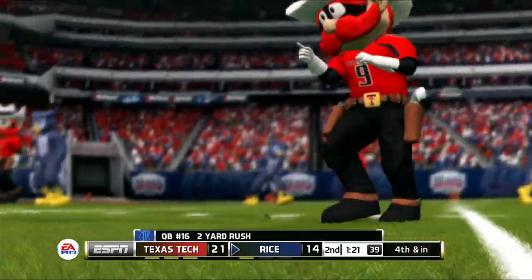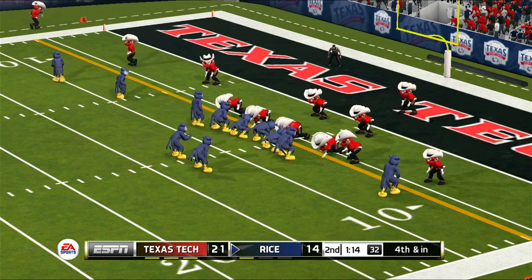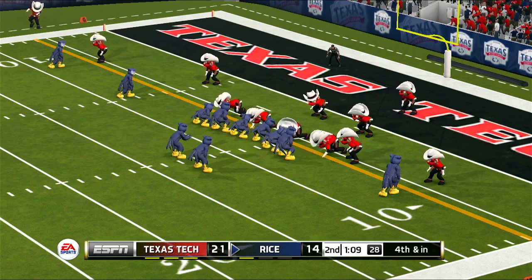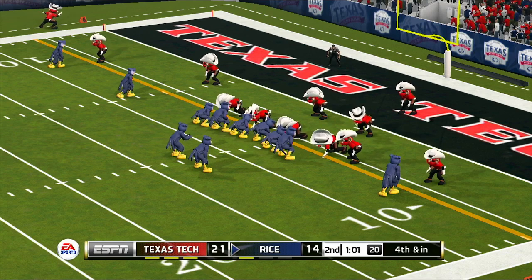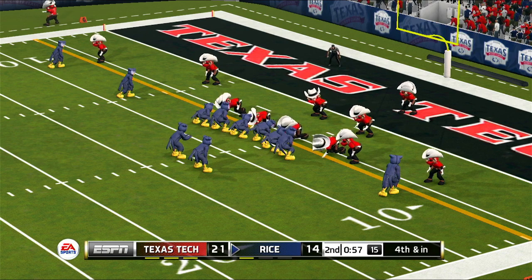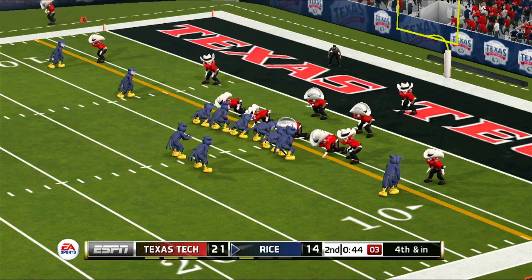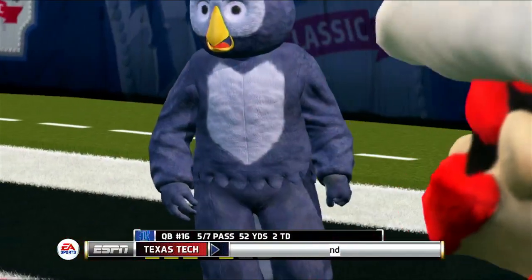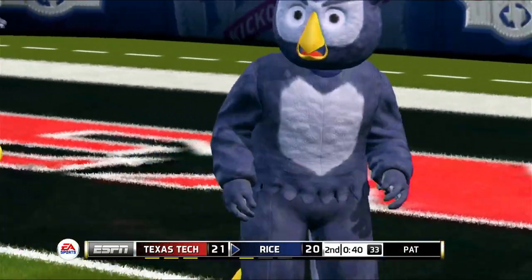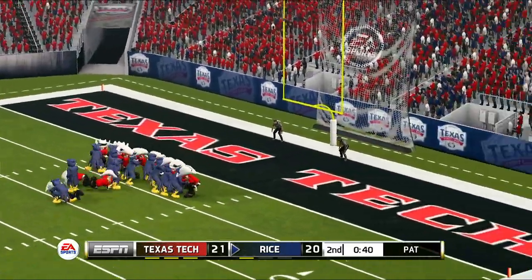He makes it out to maybe the 7-yard line. So they're going to go for it here. Yeah, go! Zips it to the tight end. They can't bring him down, and he's in. They'll line up for the extra point in an attempt to tie the game. He makes the PAT.